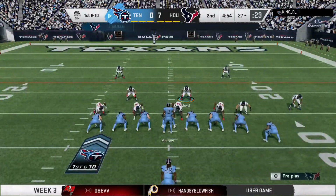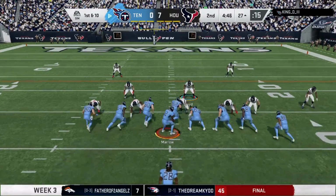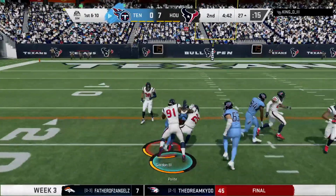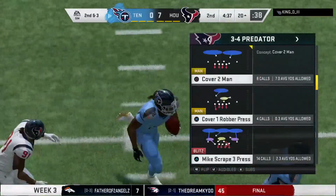Watch the screen, watch the screen, watch the screen. On the counter, here's Gordon. And he'll go down right on the edge of the red zone following a pickup of about 7 or 8.